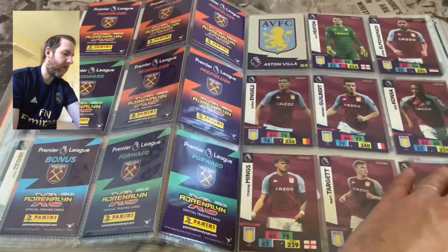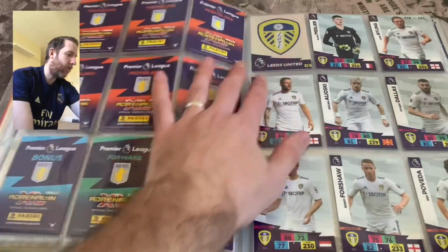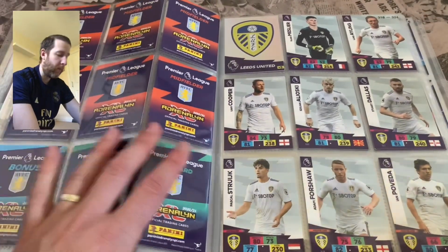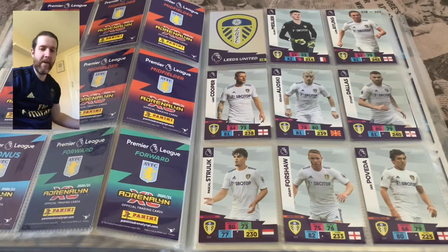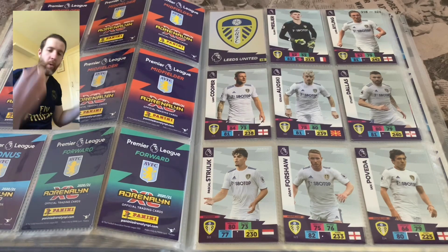Brighton, West Ham, and then we're into Aston Villa, which were the final team, and then we're into the promoted teams. Now for me, as a Leeds fan, as some of you may or may not know, big Leeds fan, so for me to have a Leeds team back in a Premier League collection is awesome.